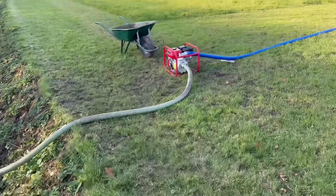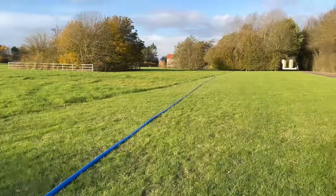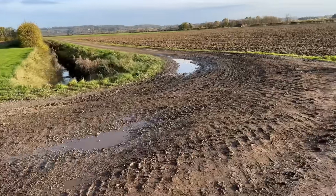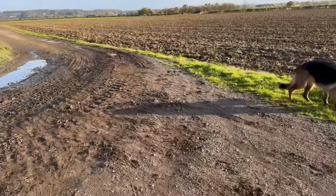It will take a fair while to top this pond up, but now we've enlarged it, we want to get it right up to the overflow pipe. Actually, just while I'm here, just to highlight, you can't really see it here, but I've never known our tracks be in such bad condition.